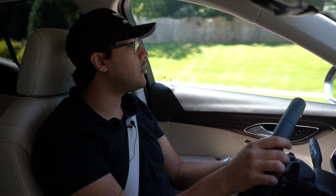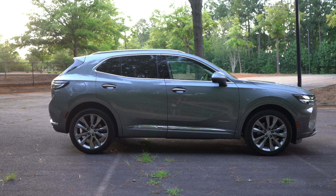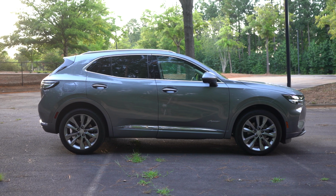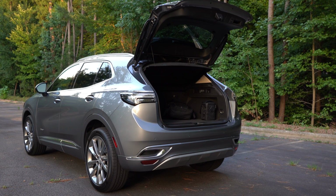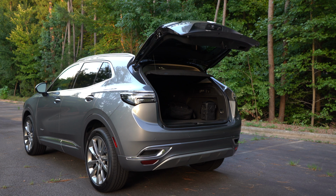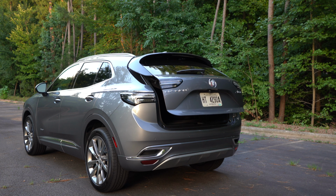But as a whole, dude, if you're just looking for a comfortable cruiser, this might be it for you, but I would suggest you go with the preferred base trim, because you get a lot of features as standard with the preferred. The price point is also great. I spec'd out one, and the starting price is around $31,800, which is great for a pseudo luxury car.